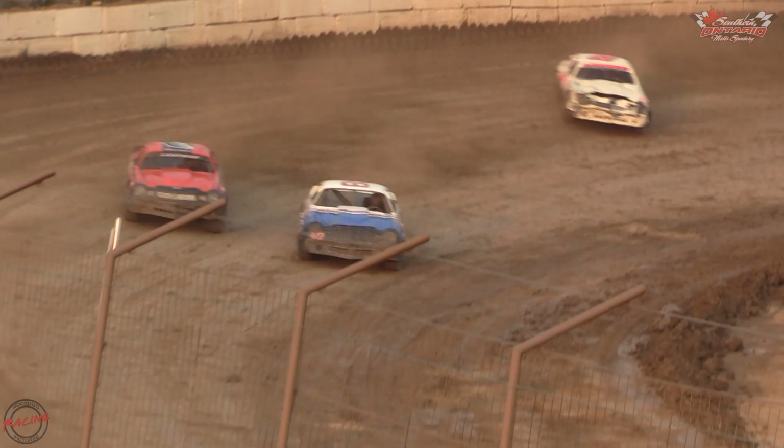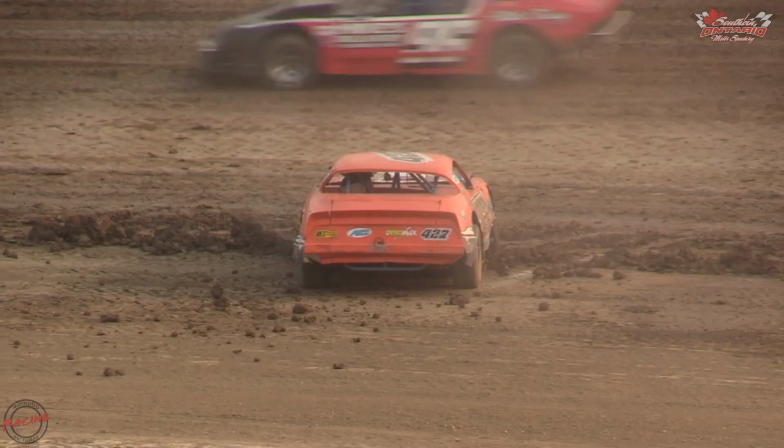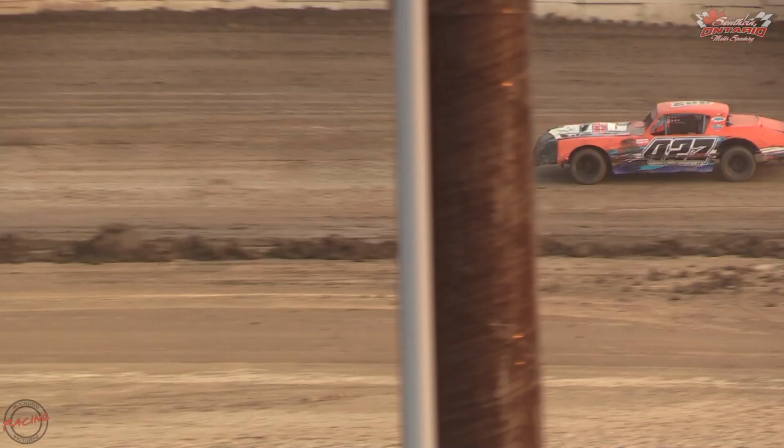Caution will come out again. Caution out on the speedway. We've got one around down in turn number 2. Looks like the 427 of Trevor Jones has brought it to a stop just on the inside of turn number 2. Got it running again, so he will join the tail of the field.